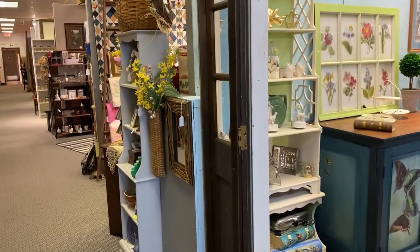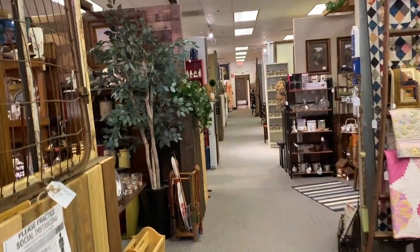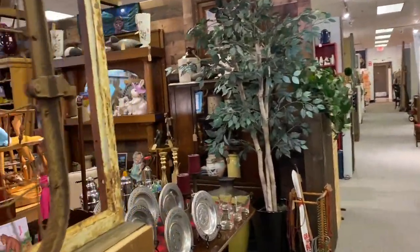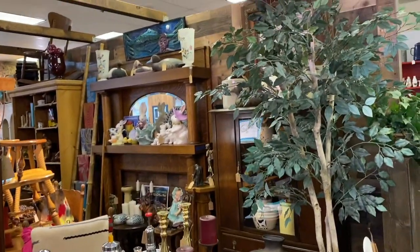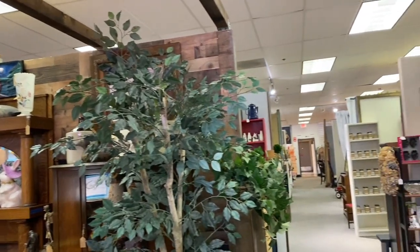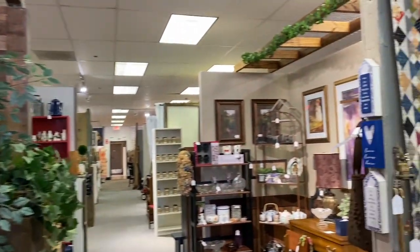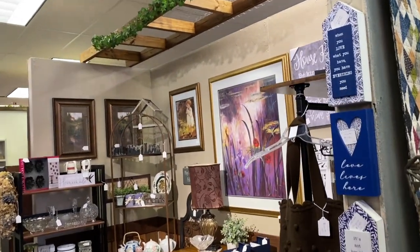So there are 65 vendors here in this antique mall, and they did this entire move in only 2.5 weeks, which is just incredible. Because as you can see, they put up real structures to give each of their spaces their own unique design and to highlight their personal style. But that takes a lot of work.